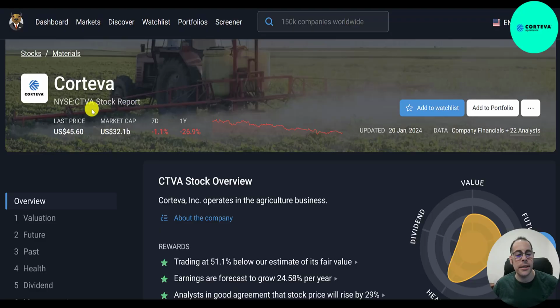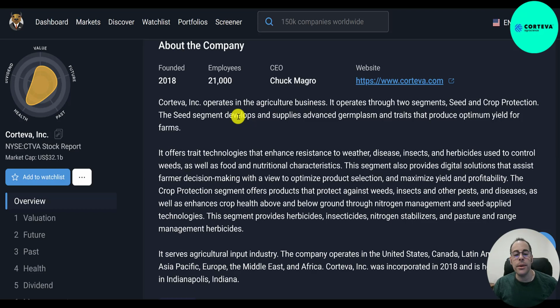Let's look at the stock on Simply Wall Street. Its last price, $46.32 billion market cap, down 1% in the past week, down 27% in the past year. Let's see what they say about the company. They operate in the agriculture business. It has 2 segments, seed and crop protection.